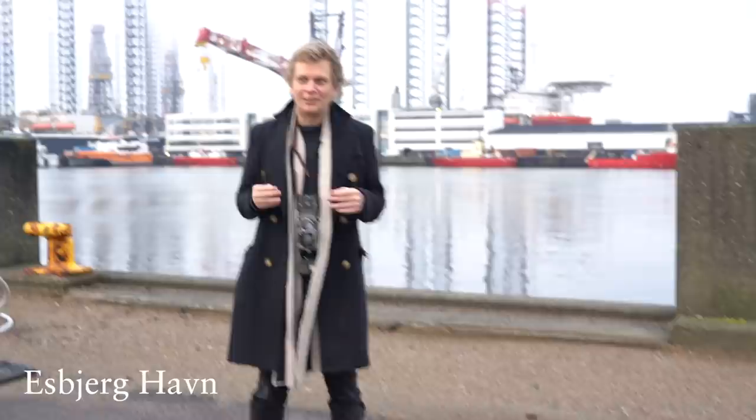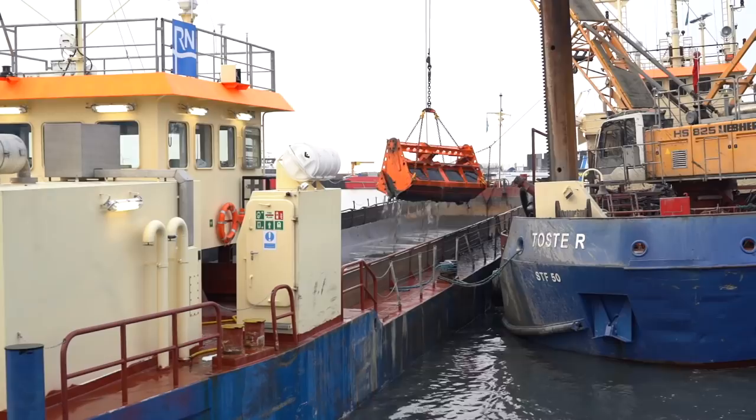We are in the Esbjerg harbor, and it used to be a big harbor city with a lot of fishermen, but now it's mostly oil and energy, but there's still a lot of boats and everything that we can photograph. And if we are trespassing any place, some fishermen will tell us we can't go further than here. But let's see.